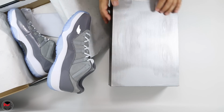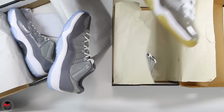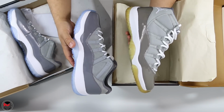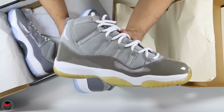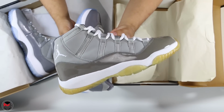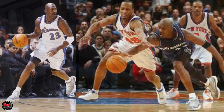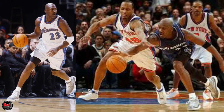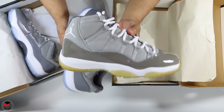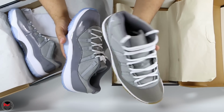Alright, so like I said, this one here is from 2001, and you can pretty much see the differences off the bat. The sole on the 2001 is yellowed, and this was actually a colorway that Michael Jordan had worn in his campaign with the Washington Wizards back in the 2001-2002 season. All the 11s were pretty much dropping. 2001 was a heat year if you guys missed out, but those were some good times.